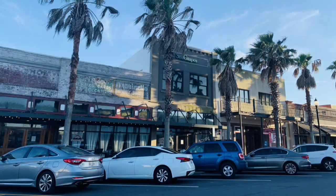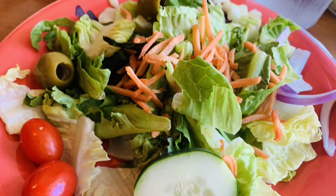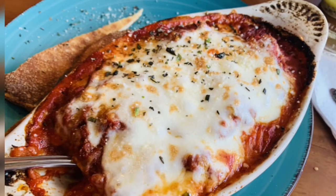Now heading to Tony's Brick Oven Pizzeria located in Gulfport, Mississippi. You can come in and watch them toss the dough while they make your pizza. We had a little bit of everything. The atmosphere was amazing. The food was wonderful. And we truly enjoyed having a great meal with friends. If you're in the area, we would highly recommend you stopping. You won't be disappointed.